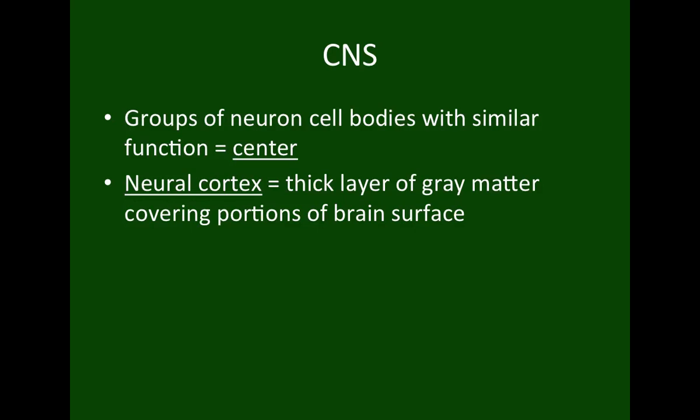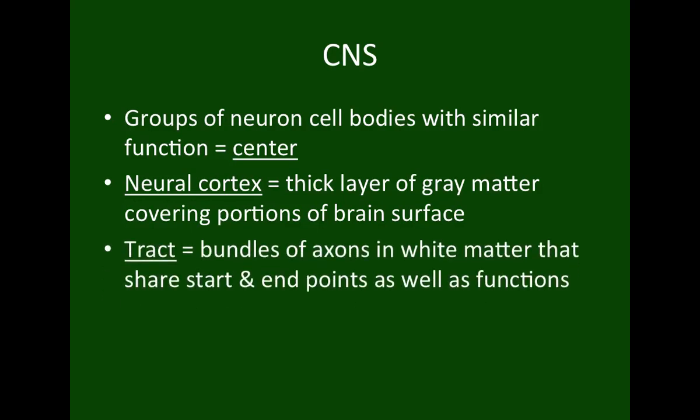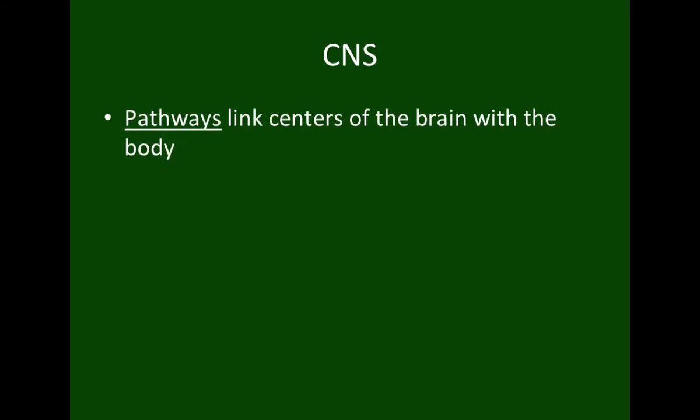We also can talk about a tract. And a tract are bundles of axons. They are white matter, and they share some common characteristics. So you have these tracts that run vertically, usually in the spinal cord. They start in the same place, they end in the same place, and their functioning is the same. Within the brain, we have pathways, and they link the centers of the brain with the body. So for instance, we have the visual center, the taste center, and they're all in different locations, but they have to be connected to the body in order for those to work.